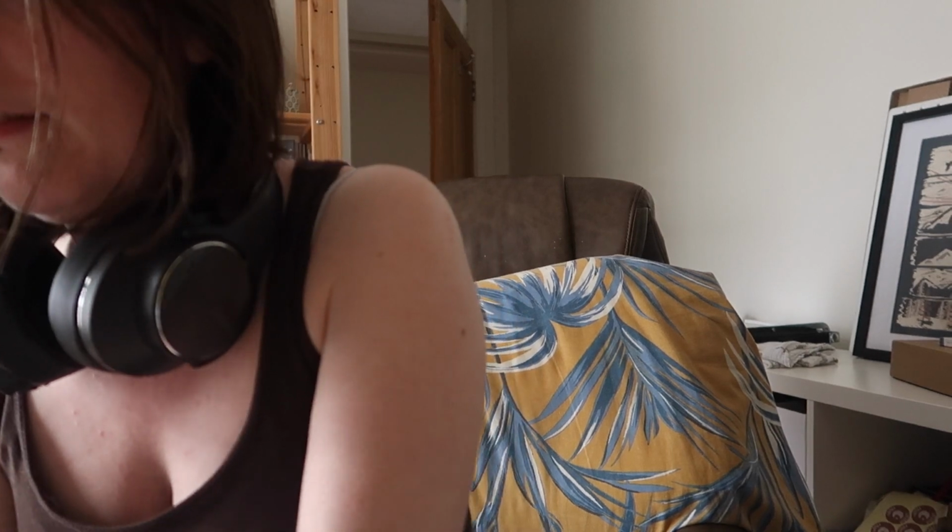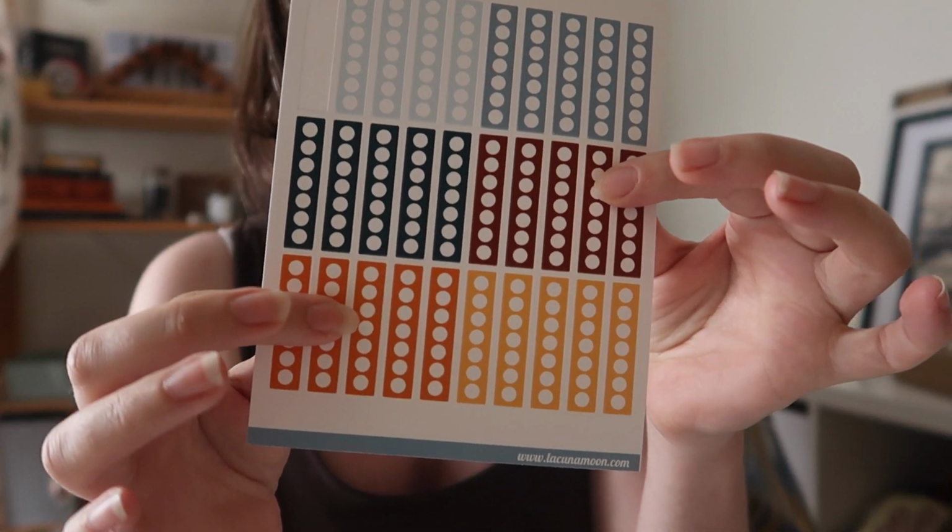So these ones were slightly off cut, so I won't be putting those ones in the shop, but this is what those ones will look like. I think that might be it. I think there's maybe like 10 sticker sheets in total.